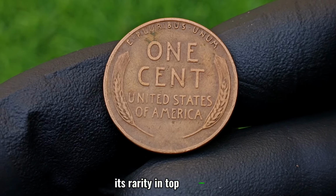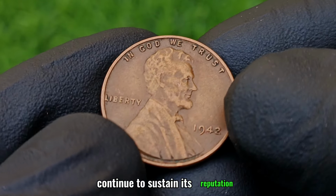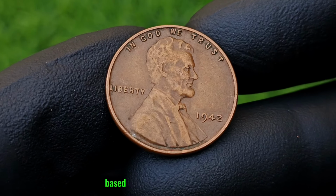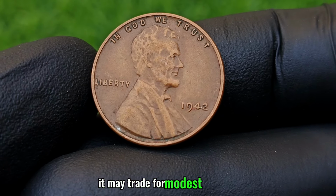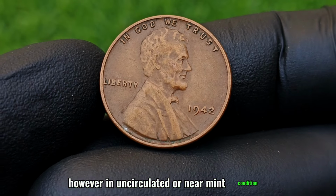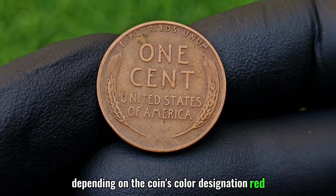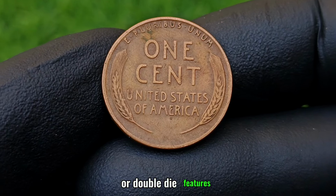Its rarity in top condition and the growing interest in early Lincoln cents continue to sustain its reputation as a coin worth seeking out. Market value for the 1942 no mint mark wheat penny varies significantly based on condition and variety. In average circulated condition, it may trade for modest amounts, often around a few dollars. However, in uncirculated or near-mint condition, prices can range between $1,000 and $8,000, depending on the coin's color designation, red, red-brown, or brown, and the presence of any recognized errors or double-die features.